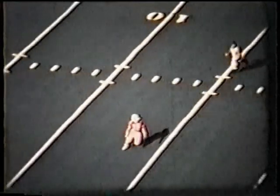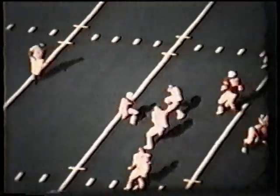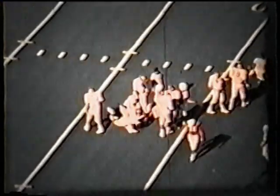Snap from center in good shape. Carroll puts the toe into it. A beautiful high kick. Campbell retreats inside the 15 to the 13. Gets the 16. Is down at the 17. A flag is dropped. Clipping against Texas is called.